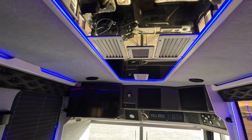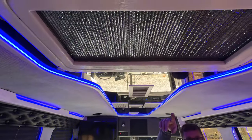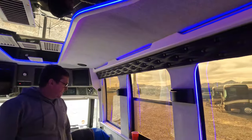You've got tons of vents. Yeah, these are all air conditioning stuff, and this has the escape hatch that all the buses have. And then the same thing on the other side. Now, is this a table?